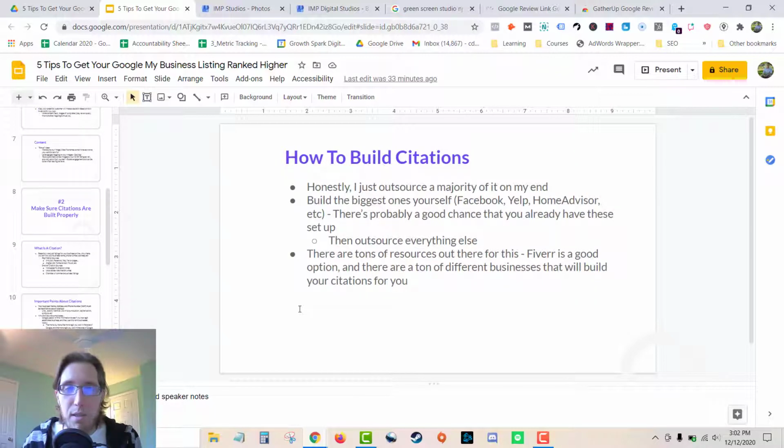And essentially, this is how I build citations. I just outsource it for the most part. It's an incredibly tedious task. You can do it yourself, and I would recommend doing the primary bigger ones yourself, like Facebook, Yelp, Home Advisor, because a lot of times with those, they're going to need phone call verification type stuff. But in a lot of cases, there's a pretty good chance you have those set up. Everything else, though, I usually outsource.